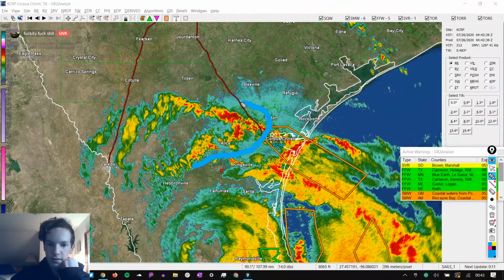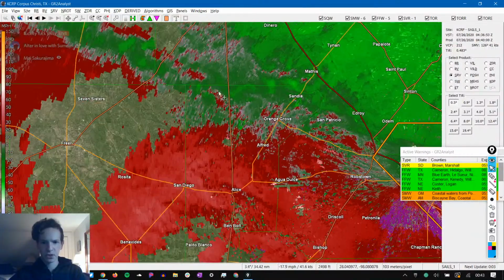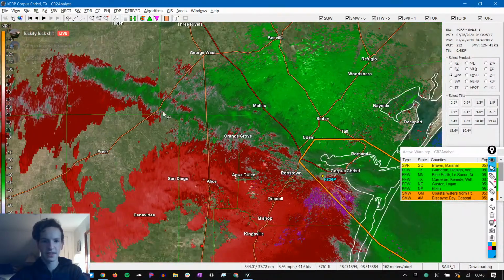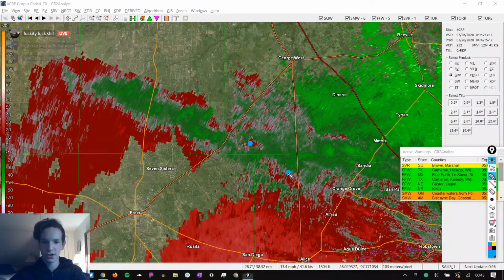Both of these have good enough convection involved in and around the storm area. And if we take a look at storm relative velocity, particularly in the center, even though this is where the radar is, you guys can definitely see a bunch of different little embedded rotations here, here, here. Even maybe something up here, so that's definitely going to be something to keep in mind.